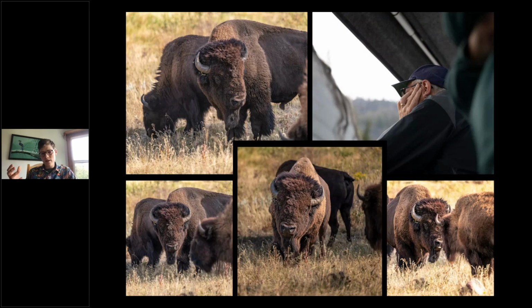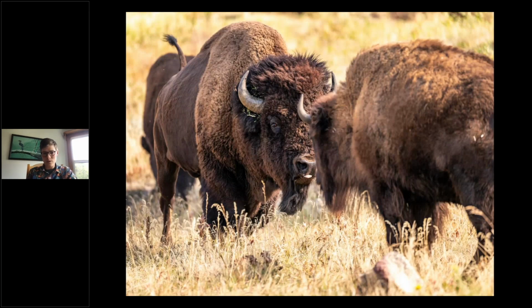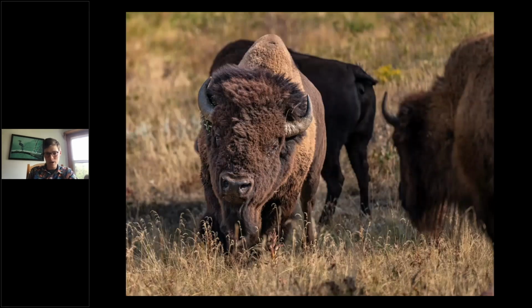One of the things I love about spending a lot of time with bison is having the opportunity to play with lighting with photography. So, in certain moments you can just have an area spot lit up. If there's kind of cloud cover that's a little bit broken up, you can just have a changing light. And if you get the right moment, you can get a shot that, I was really excited about this one because that one bison was lit up really well.